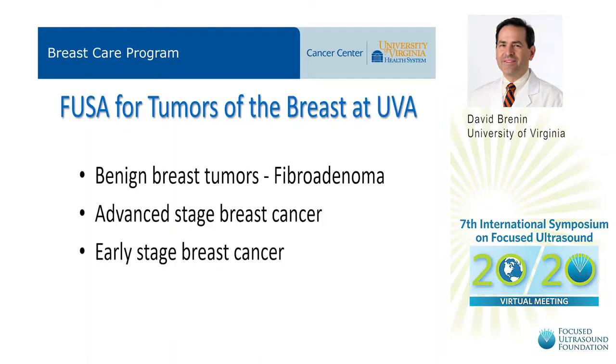So in summary, we've really taken a staged approach to using focused ultrasound ablation to treat tumors of the breast at UVA, starting with benign tumors, moving to advanced stage breast cancer, and hopefully soon to early stage breast cancer.